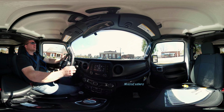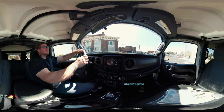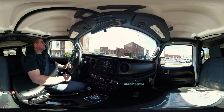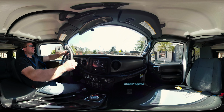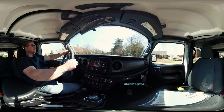They've got a jackhammer, so that's a good audio test as far as keeping the noise out. We'll see how quiet this is when we go past the jackhammer over there. Well, I could hear it, but it wasn't that loud. I expected it to be a little bit louder.